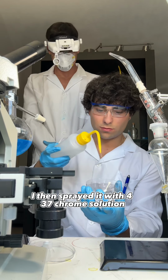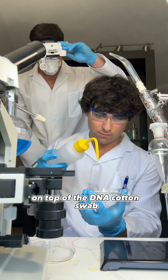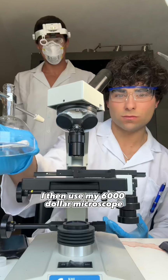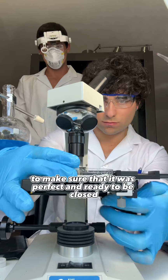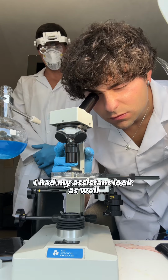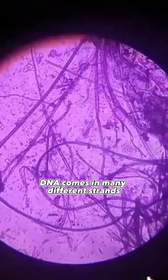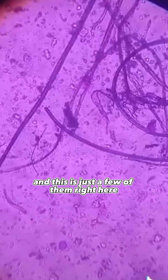I then sprayed it with 437 chrome solution on top of the DNA cotton swab. I then used my $6,000 microscope to look underneath the DNA to make sure that it was perfect and ready to be cloned. To double check, I had my assistant look as well. This is exactly what we see underneath the microscope. DNA comes in many different strands and this is just a few of them right here.